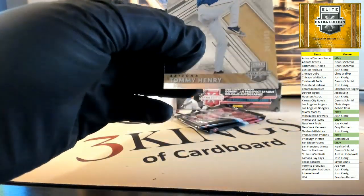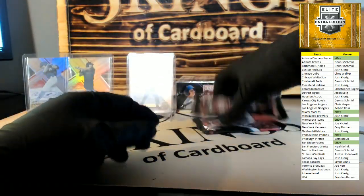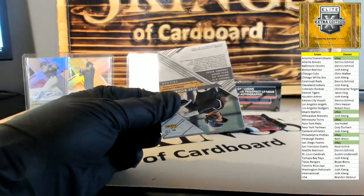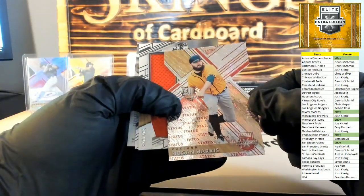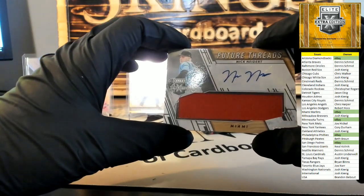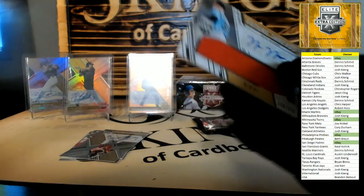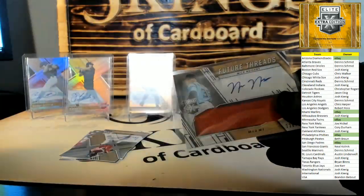Miller, Optichrome, and Henry. Hogan Harris to 99. How about to the Miami Marlins, Nick Niedert again. Marlins have crushed it. They have double-digit autos too, I think. We got a low number coming up next.